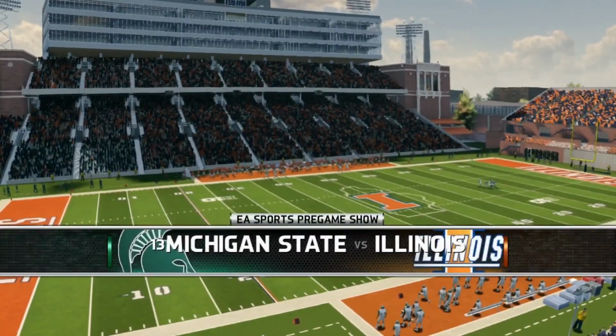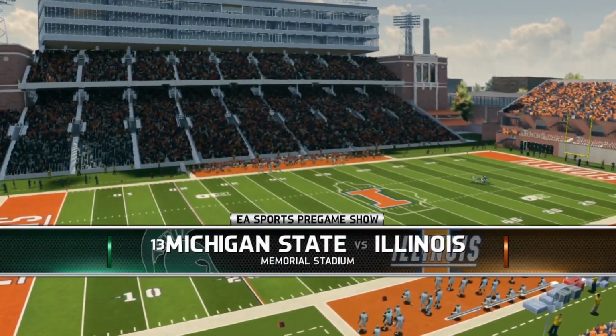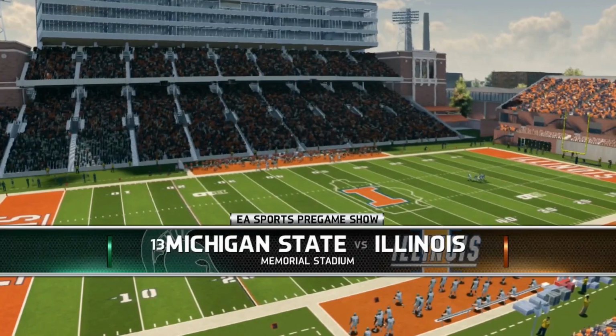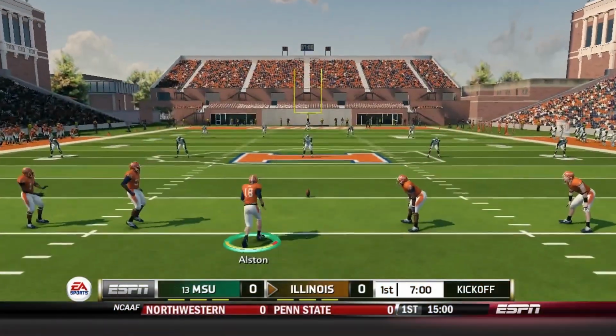To the University of Illinois in Champaign. Let's head down to the coin toss now. It's brought to you by Coke Zero. Real Coca-Cola taste and zero calories. Enjoy everything. Here we are, the kickoff of the game.